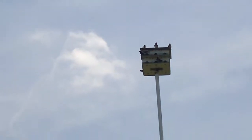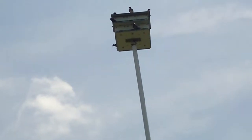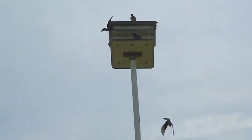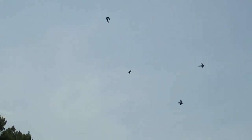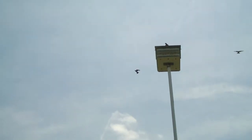I'm going to try to get you a close-up of them. Hopefully they won't fly away. They're pretty used to me being here. And of course, there they go. Aren't they pretty? There's one back.